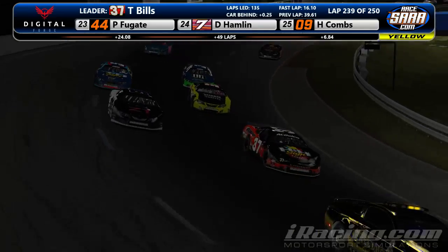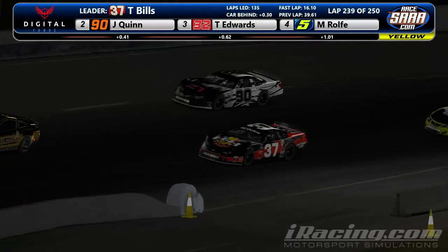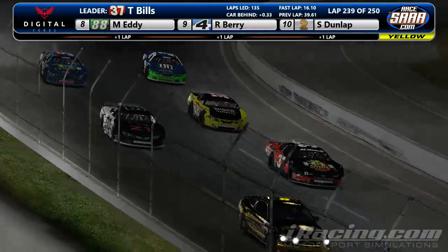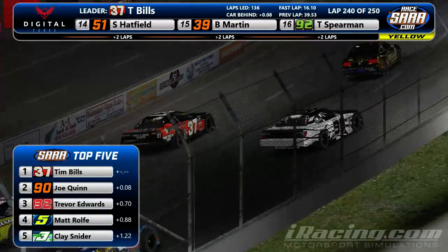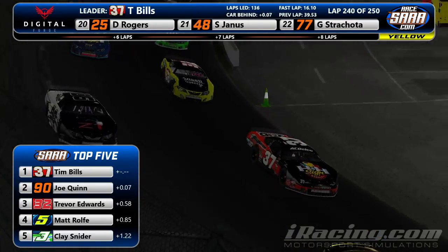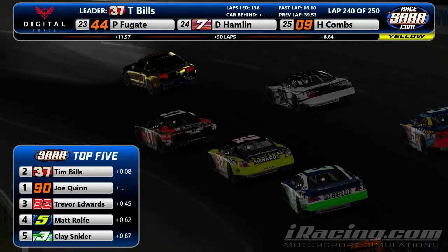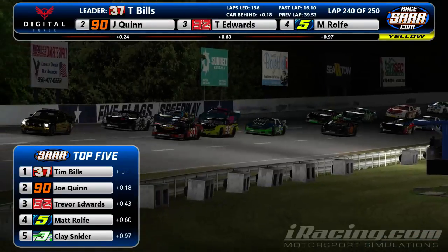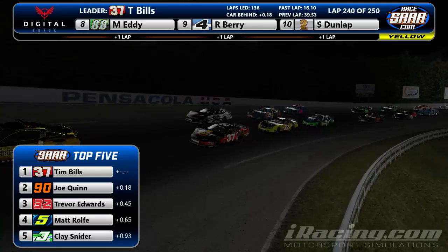So with the shakeup in the lineup, the caution that PJ Sturgis needed came way later than what he would have liked. Let's take a look at the top 5. So when we go back to green, it'll be 10 laps to go. Tim Bills up front, back in second position is Joe Quinn, Trevor Edwards in third. Rolfe now in fourth. Snyder into the top 5. Everybody moved up behind Ian Lane as Lane fell out.